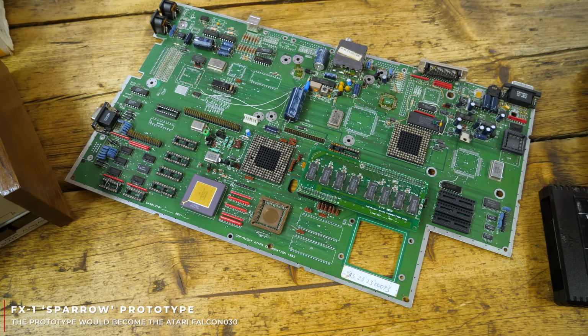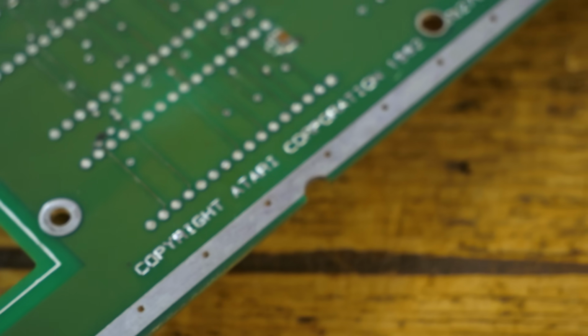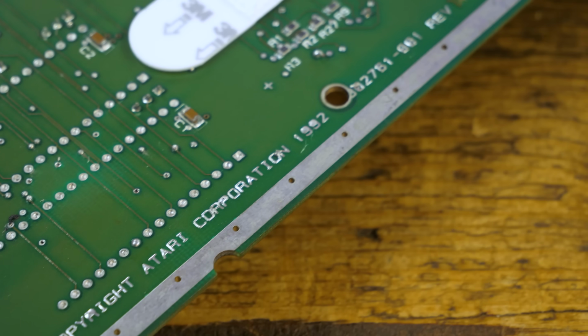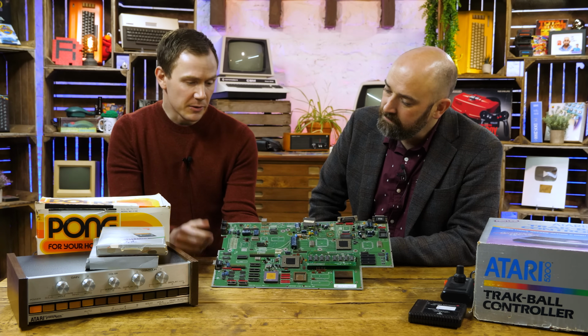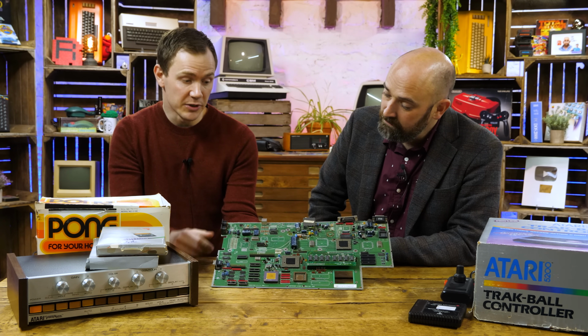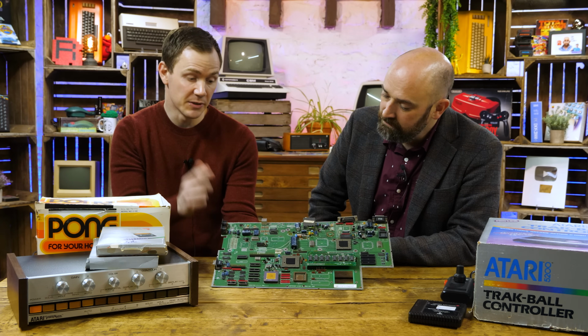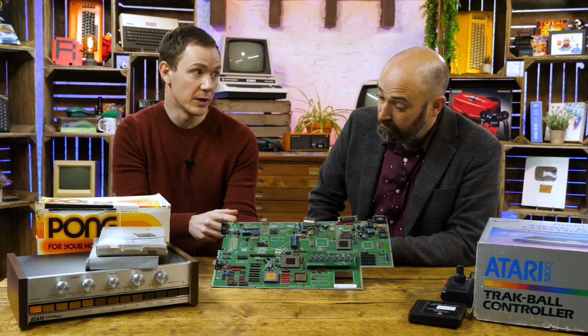So this is a prototype of the Falcon 030 motherboard, which was the successor to the Atari ST, released in 1992. It wasn't called the Falcon originally, was it? It wasn't, no. The code name for the Falcon was the Sparrow, or the FX1. So these are known as Sparrow motherboards. There are 21 that are known to have survived, and there were two different revisions, revision 1 and revision 2. This is a revision 1, of which only 5 are known of in the wild.